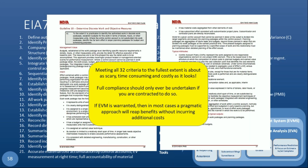So what we're saying is if EVM is warranted, and we think in many contracts and projects it is, then in most cases a pragmatic approach will reap the real benefit without incurring, shall we say, additional costs, i.e. it's that cost benefit analysis that you need to do. And these are the key takeaways from this slide. But Martin and I promised we were going to talk to you about EIA 748 and the 32 criteria, but what we don't want to do is talk to you about the 32 criteria as a set of individual items, because you won't get the picture of how it all knits together.